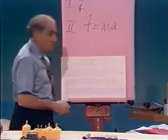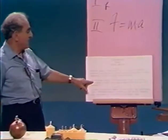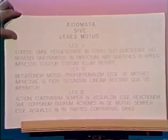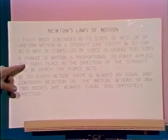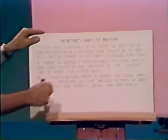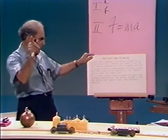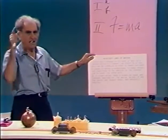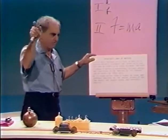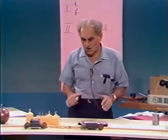Let us see what Newton said for his second law. In the Latin, mutationem motus proportionalem esse vi motrici, but the Latin is a little old-fashioned, so if we look at the English, here it is. Change of motion is proportional to force applied and takes place in the direction of the straight line in which the force acts. So, let me demonstrate Newton's second law.